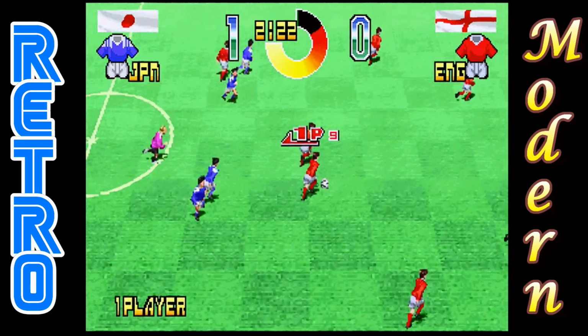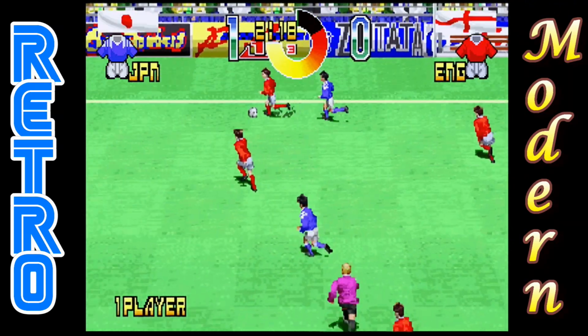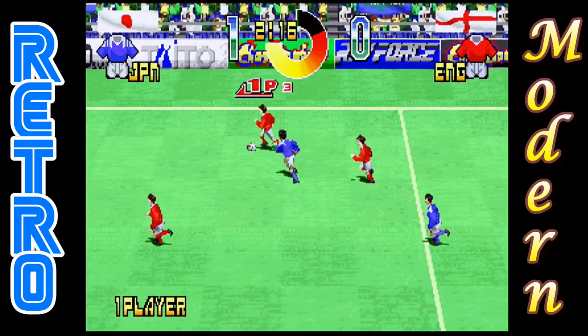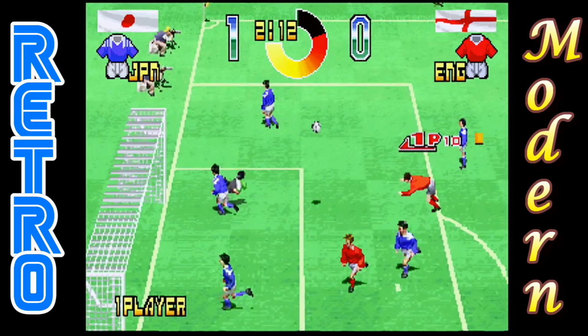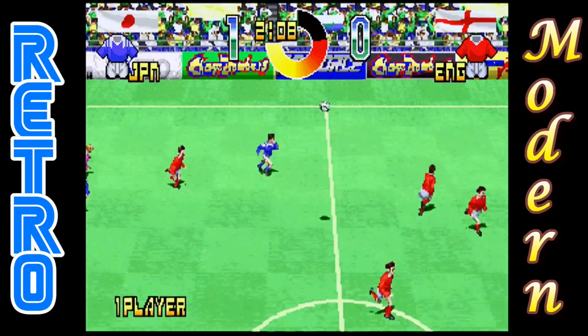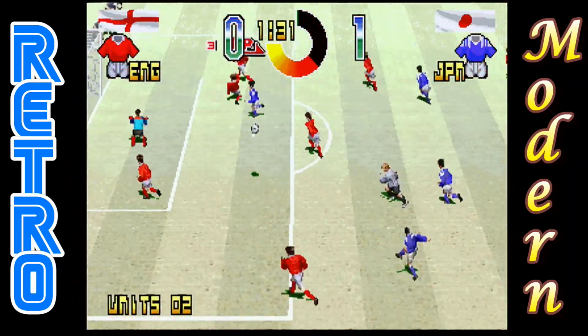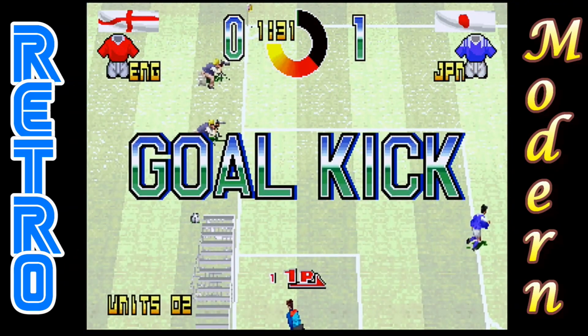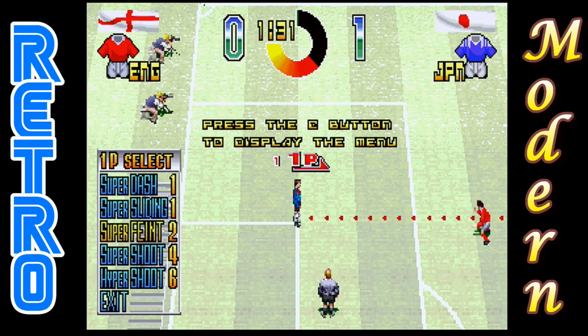It really comes into its own in multiplayer and supports the multi-tap for up to 4 players. The game's very fun, with the ability to use points from winning to use specials for your team by pressing the C button when the ball is out of play. I need these special abilities to score because it is ridiculously hard to score. There are a couple of tactics you can use to score, but generally speaking you won't be banging them in from 30 yards. How many points you get depends on what special attribute you use between super dash, sliding, feint, shoot and hyper shoot.